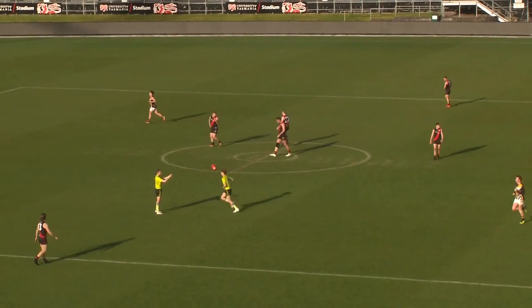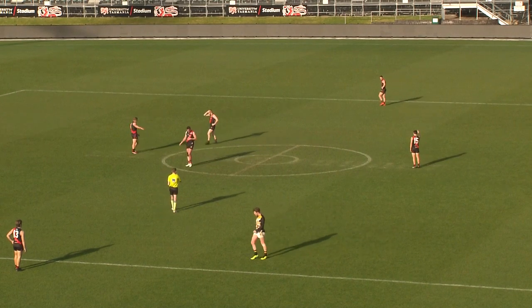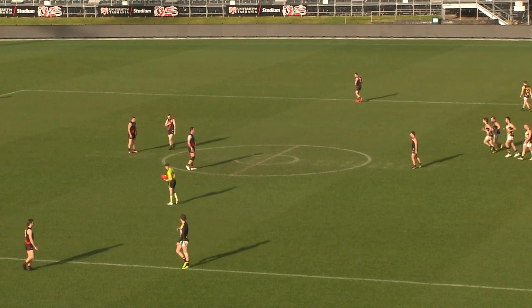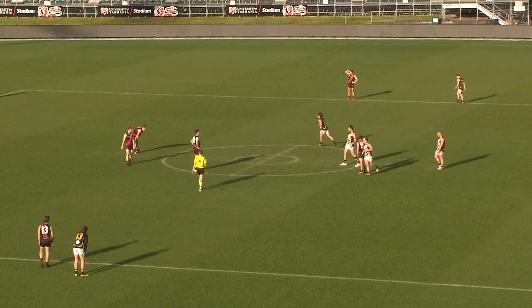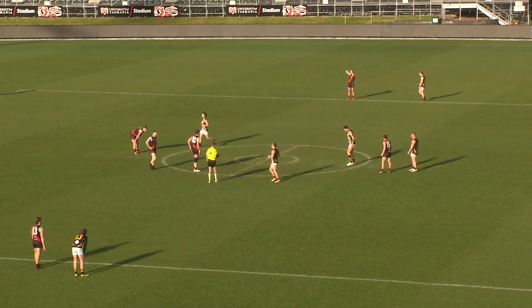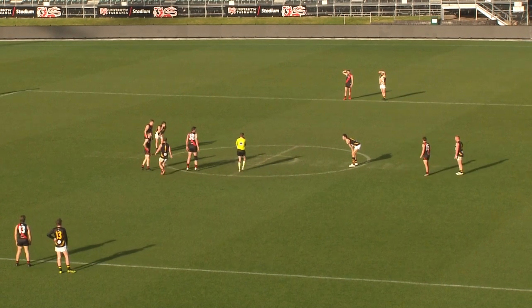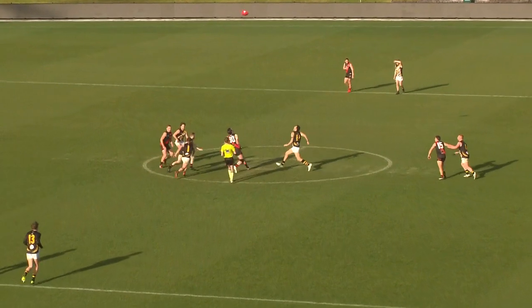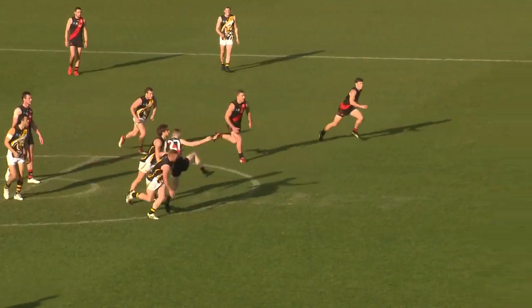It certainly is over, Macca, and another quality finish by probably one of the premier players in the competition in the last 10 years, or not even probably. He is one of the premier players in the last 10 years, Bradley Cox Goodger. 6 goals to 0 in this second half after a very competitive and even first half. The Northern Bombers, like last week, they've just put down the accelerators.